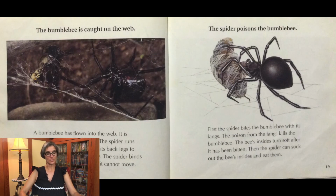A bumblebee has flown into the web. It is trapped in the sticky threads. The spider runs out of its hiding place. It uses its back legs to throw more threads at its prey. The spider binds the bumblebee so tightly that it cannot move.